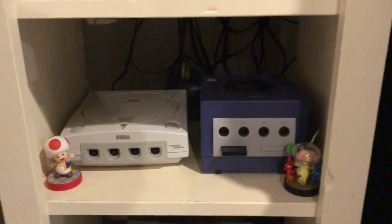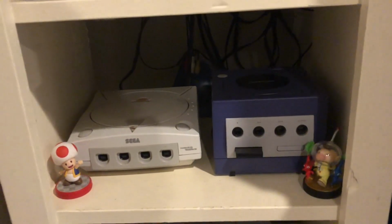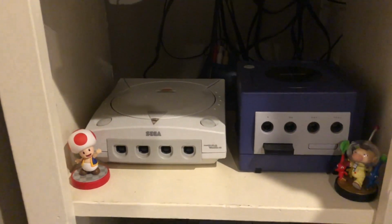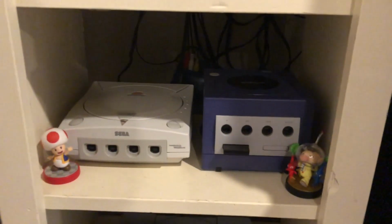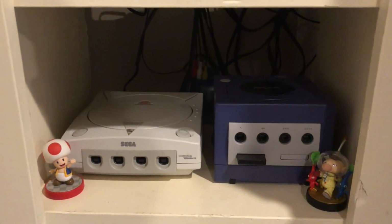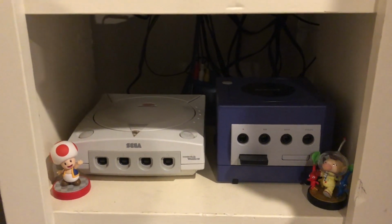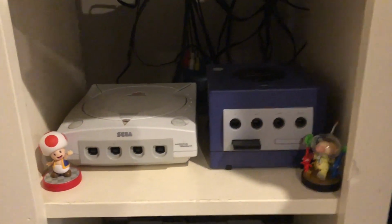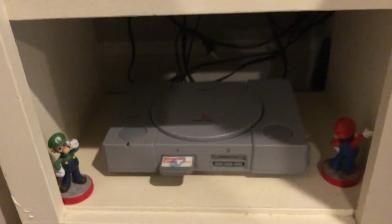And then Dreamcast and GameCube. I got this Dreamcast at a garage sale for, I think, $20 with all of the Dreamcast games that I have. I never got any more. But the guy also had a Genesis and a Master System that he wasn't going to part with at the time, but oh well. I eventually did get my Master System, so that's all right.